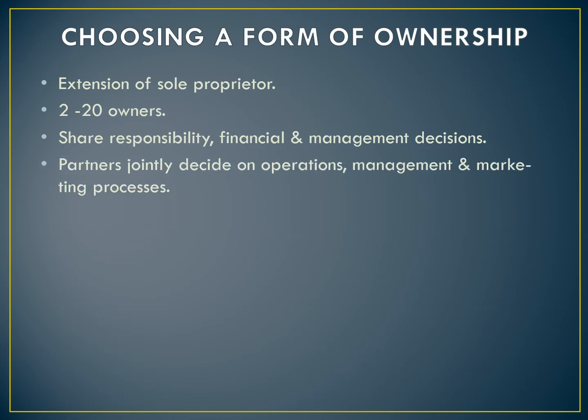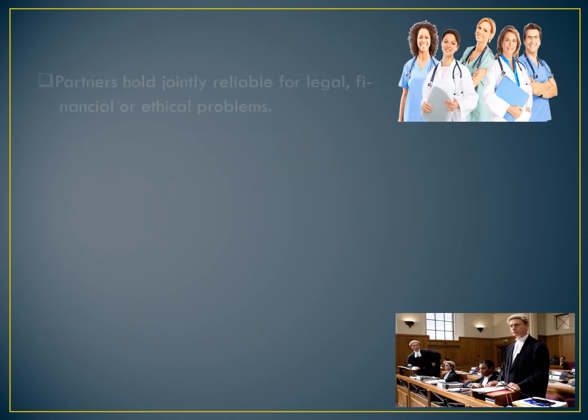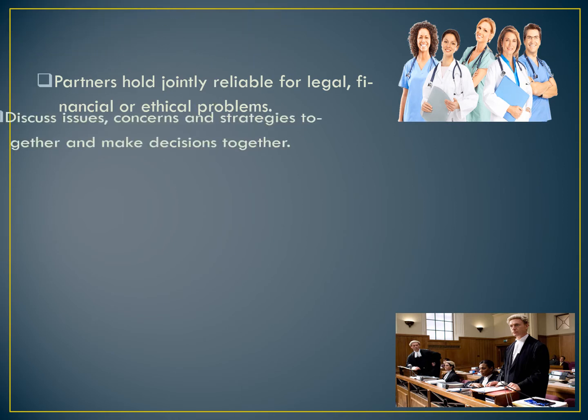Partners jointly decide on operations, management and marketing processes. Each partner contributes capital, capital goods, skills and knowledge. In return, they share profits or losses. Partners will be jointly liable for legal, financial or ethical problems, which is great because you're not responsible for 100% of these problems, only your part of the partnership.